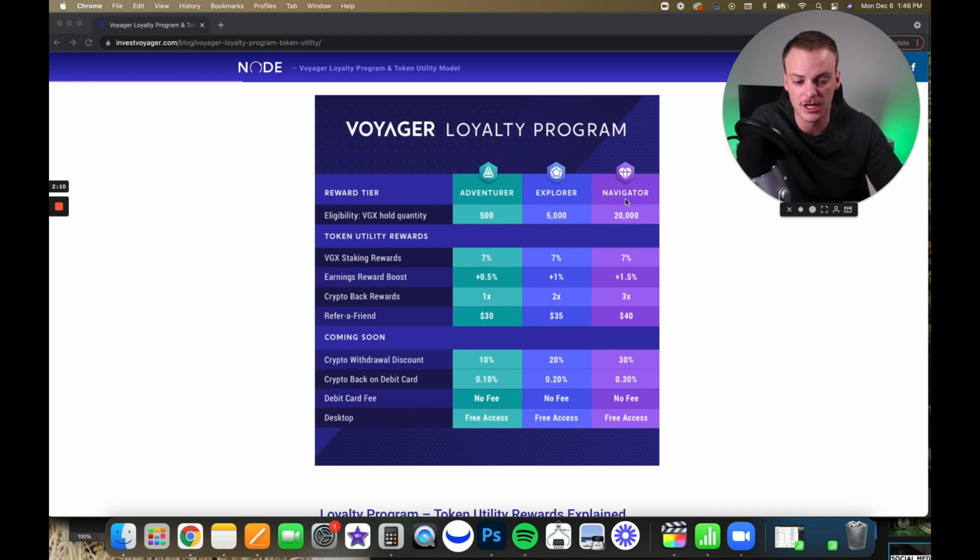I only think this number is going to continue to go up, so I would not be surprised to see Voyager come back and add in some different tiers or adjust these numbers a little bit to make them more accessible for your average day-to-day user, based on what the VGX token price is.